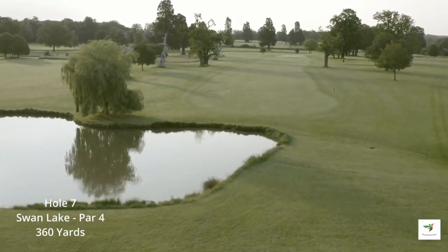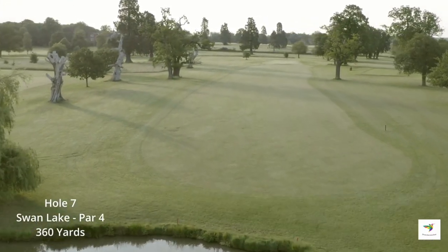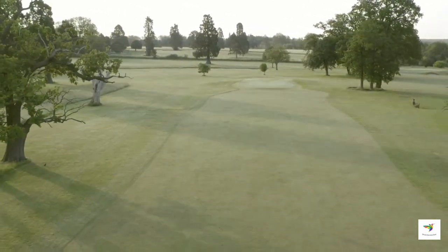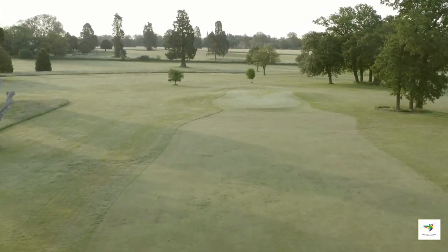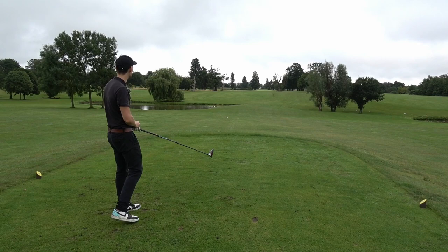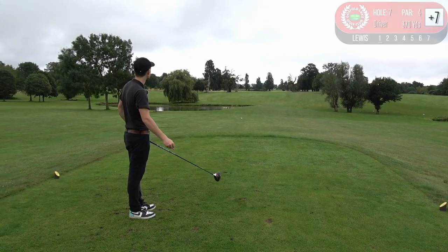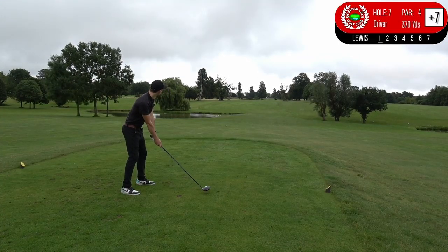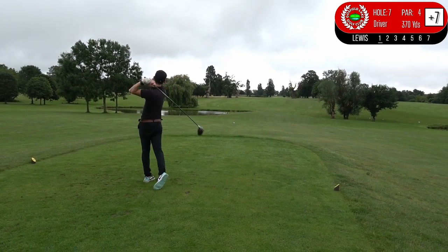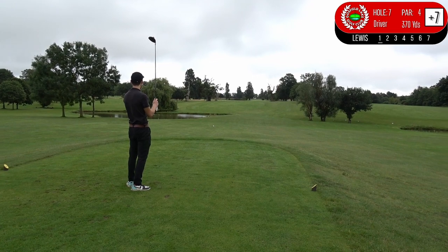Seventh hole, par four. Again, another beautiful looking hole. You've got water to the left-hand side. You've got a group of trees there on the left, and then one tree on its own on the right. The green is fairly straight. I mean, it doesn't seem too much trouble. If I can get a drive up there nice, then we should be okay. Oh, that was right at the bottom, but that's going to work.